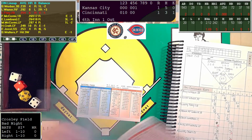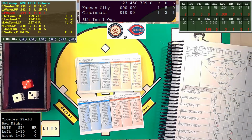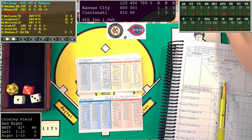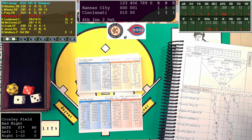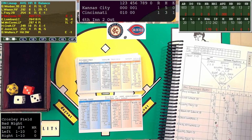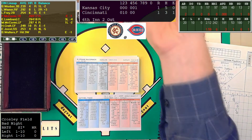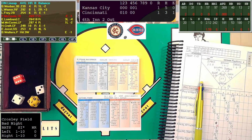Lonnie Fry is 0 for 2. And that's a 3-4 versus the righty, and that's a strikeout. So Paige collects his 6th strikeout of the game for out number 2. Frank McCormick is 0 for 2, Cincinnati first baseman, looking for his first hit today. That's a 6-5, and he goes down swinging as well. So Paige has struck out 7 batters, and he retires the Reds in order. I need to find the strikeout. There it is.